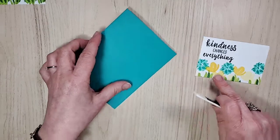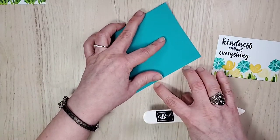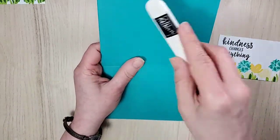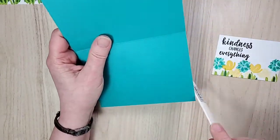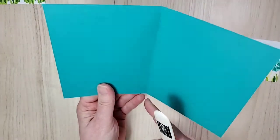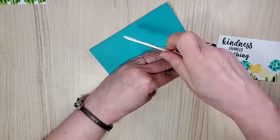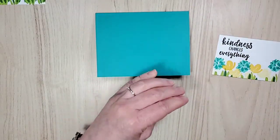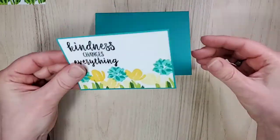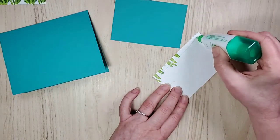Alrighty, so let's go with getting the base ready to go. So this is Bermuda Bay, and this is the size, 5.5 by 8.5, scored at 4 1/4. I used my trimmer to do the score blade. There's a score blade on it, obviously. Otherwise, I would have trimmed it in half. And yes, I have cut something in half when I meant to trim it. Okay, and then here's this piece, a little background on it. So, glue. There's the mess I made to start with.